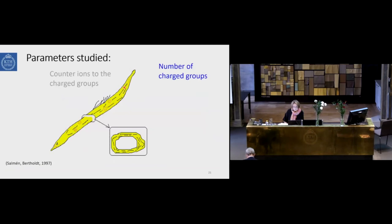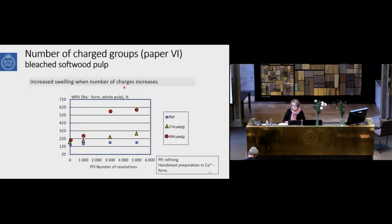The next parameter is the number of charges. Depending on what pulp you have, depending on whether it's bleached or unbleached, it contains different amounts of charge groups, and then usually it also contains different fiber dimensions. So in this case, we wanted to have the same fiber, but we wanted to introduce charges, so we do not have any effect from the origin or on the fiber dimensions.